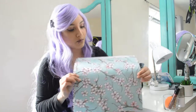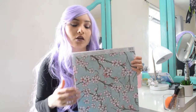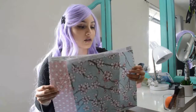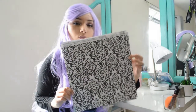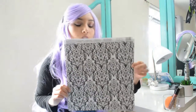I also got paper. There's a couple of things that I want to do with my acrylic organizers, especially on the bottom. So I don't know if I'll actually use it. It depends on how it looks, but if I don't, then I will most likely use this as backgrounds for pictures. So I got this cherry blossom one, this very pretty polka dot one, and this black and white pattern which matches the ribbon that I have on some of my brush holders, the bigger ones.